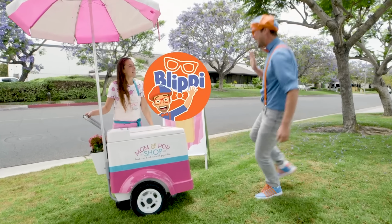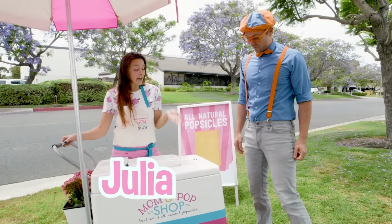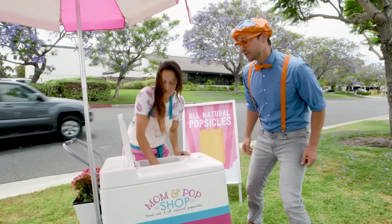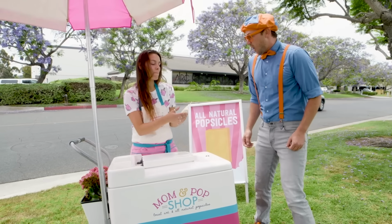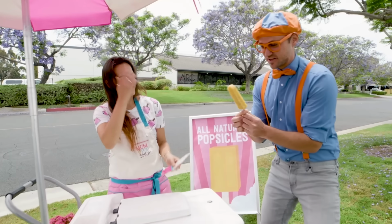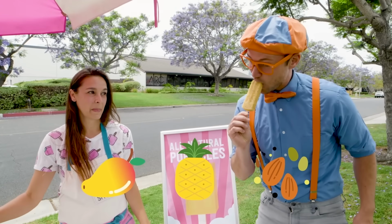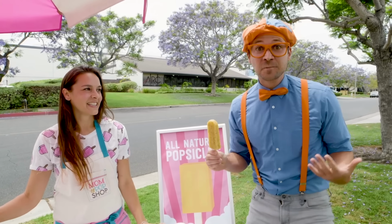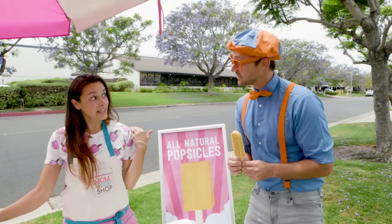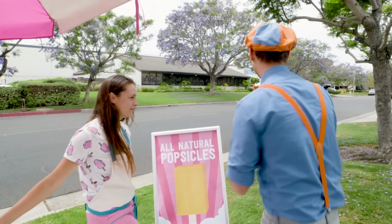Let's go. Hey. Hi, Blippi. How are you? What's your name? I'm Julia. Oh. Would you like a handmade popsicle? Yeah, I love popsicles. What flavor do you have? This is cha-cha-cha. It's mango, pineapple, and chia seed. That sounds so yummy. Mango, pineapple, and chia seeds. That is so yummy! Hey, glad you like it. Do you want to come see how they're made? Yeah! That would be so much fun. Let's go! Let's go!